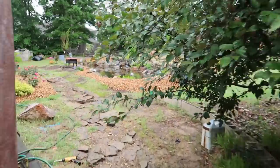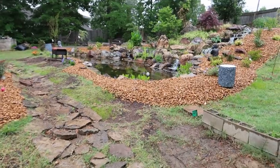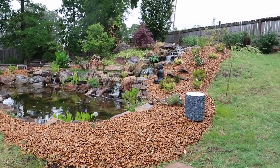You said there's two ponds here? Yeah, one by the patio and a large one. Not one, but two water features. Let's go check out another beautiful aquascape ecosystem. Wow, I can hear it. Holy cow, that is a big pond.